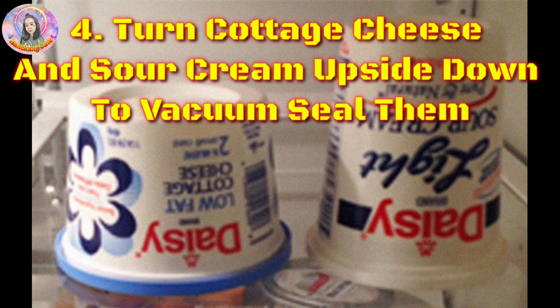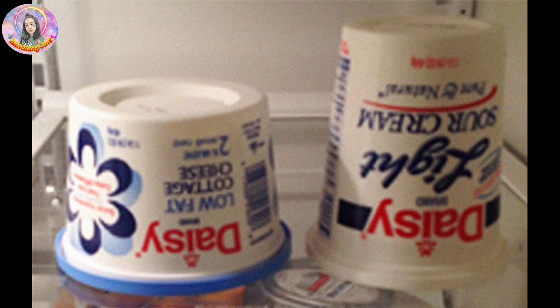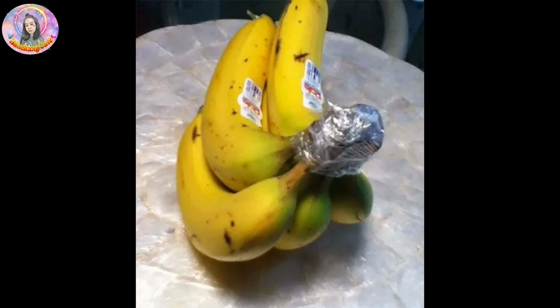After you use your sour cream or cottage cheese, secure the lid and flip the container upside down. This creates a type of vacuum seal that will slow down bacteria's growth to make them last longer. Not only does this work for cottage cheese and sour cream, but it also works for guacamole.